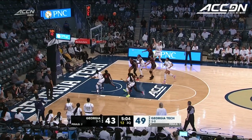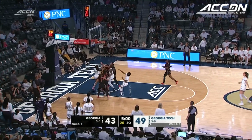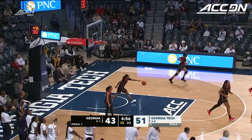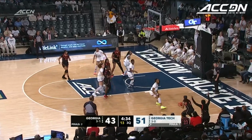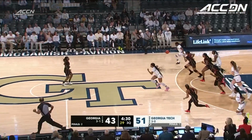And another open look for three. This one won't drop. Georgia Tech's been fighting on the boards all game. They're still fighting on the glass, and the putback by Dunn. And they are plus 5 in offensive rebounds. Nice Turner split. She's been quiet so far to start the quarter. That won't drop, and a rebound pulled down by Georgia Tech.